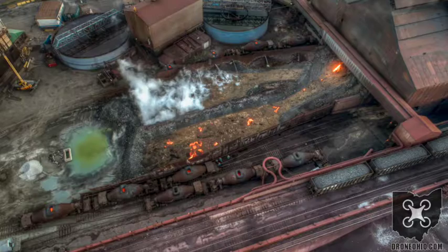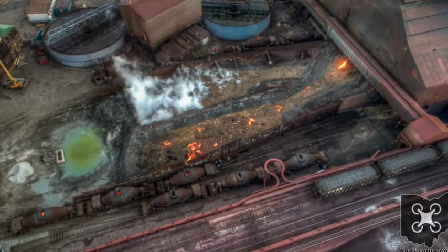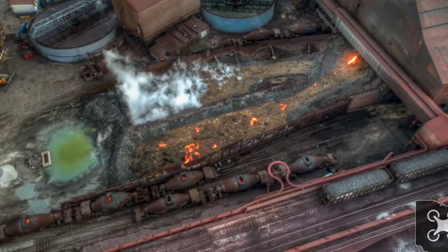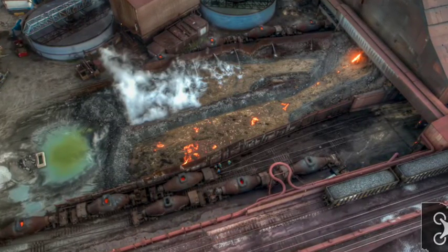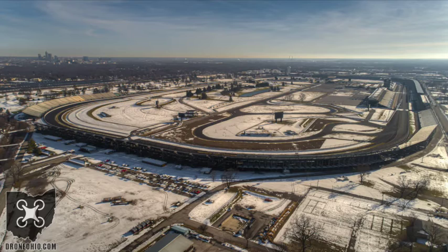There's a steel mill up in Cleveland. What do they call it? Slag coming out of the side of the steel mill. Like molten lava. Just thought it was a cool picture. You gotta get one of a volcano next. Yeah, there you go. Let me borrow your drone. That's the Indianapolis racetrack.